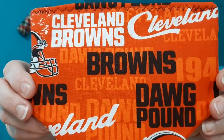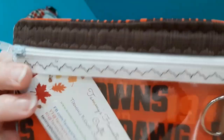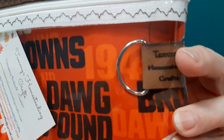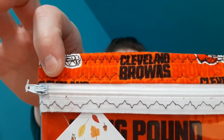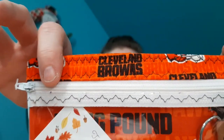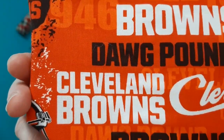This one just says Cleveland Browns Dog Pound inside and out. It's got the brown on the top with a white zipper, and of course my tag inside there. This one is the Cleveland Browns dog pound on front and back. Also, it has on the top here just the Cleveland Browns helmets. And of course a white zipper, but it says Cleveland Browns dog pound.